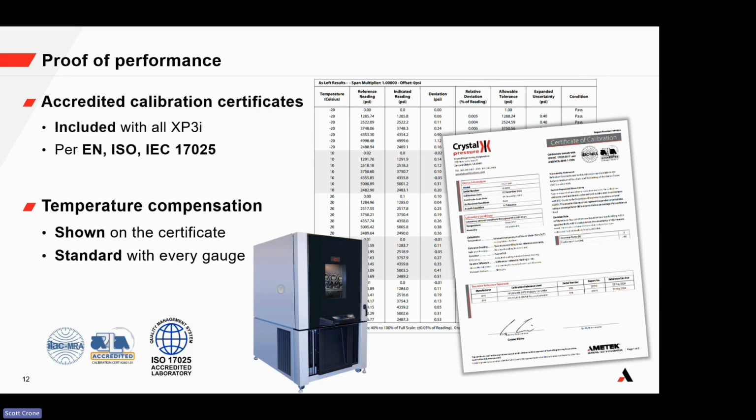So it's not just a traceable certificate. It is traceable to a standard, but it's fully accredited per EN ISO IEC 17025. And we're going to give you all your data, your uncertainties, and we show the temperature compensation. Throughout the range of calibration, and it's probably hard to see, you can see that we show those readings all the way through the different temperatures. So you've got a level of confidence that this unit is going to perform as expected throughout the temperature range and throughout the pressure range.